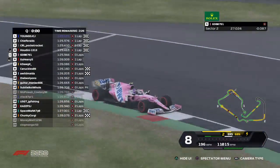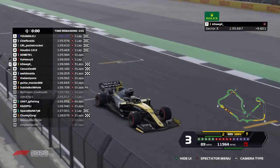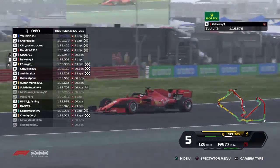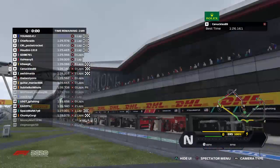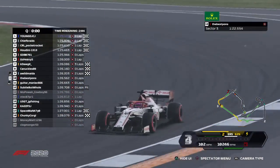GDB is on a flying lap, and I think this is K-Dog that's about to cross the line on low fuel mode, so not going to be an improvement. That is the end of K-Dog's qualifying. Heavy has a disqualified lap, so he is not going to improve. It's all going to come down to GDB, I think, unless the Best Pones, who is a little bit further ahead, can pull a lap time out of his behind here.